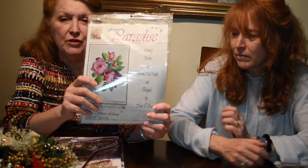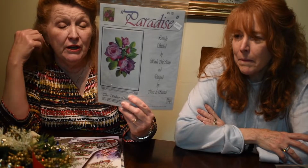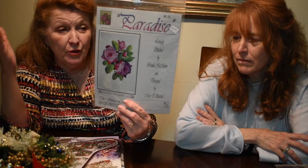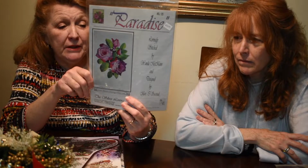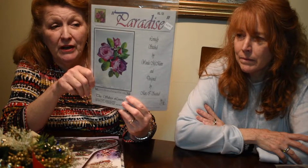And one of the things Kathleen and I tried to do at the shop, too, was find designers that we were not familiar with so we could step out of our comfort zone and do some new things. And this was one that I thought was fabulous. It's probably got close to 60 different colors of threads, but I'm looking forward to doing it. It's beautiful. So, okay, darling, it's all yours.